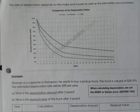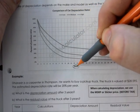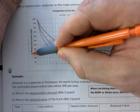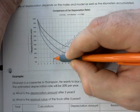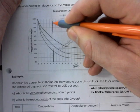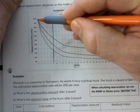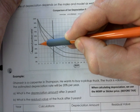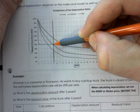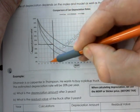Imports, their value doesn't depreciate as fast as domestic cars. But in general, I want you to notice, if you look at the bottom, it's the time in years, and this is the percent of the value that is remaining. Think about if this is your first 5 years here. This is the 5-year mark right there. If you do a cross line right there, it loses, sometimes even 60% of the value, right? So there's a big drop in the first 5 years.